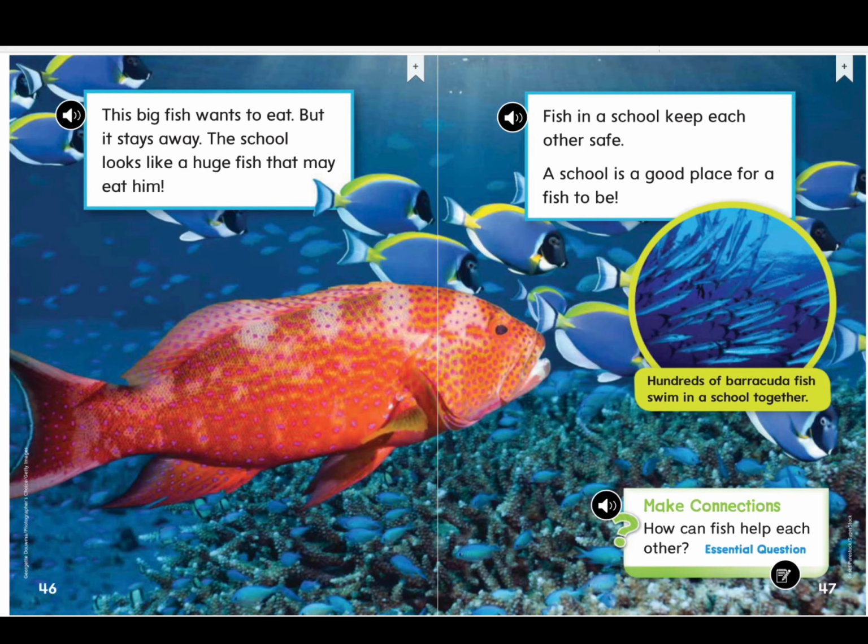This big fish wants to eat, but it stays away. The school looks like a huge fish that may eat him. So he's looking at all of these, I believe they're angelfish with the yellow on their backs. And he would eat it if there was just one of them there. But because they're all together, they kind of trick him into thinking that they're a gigantic fish. So he's like, oh, that fish looks like it could eat me because it's so big. So he stays away. It's a very funny little trick that they play. Fish in a school keep each other safe. A school is a good place for a fish to be.